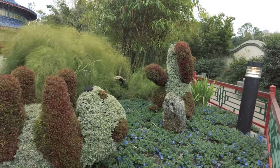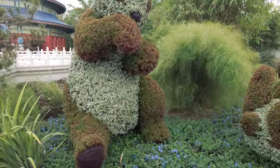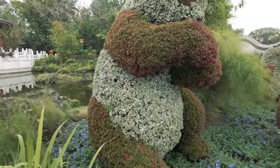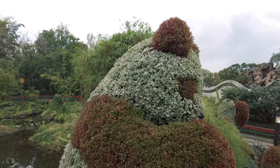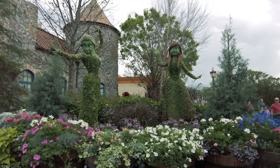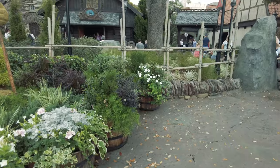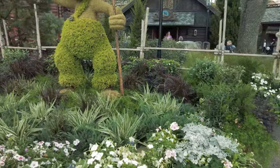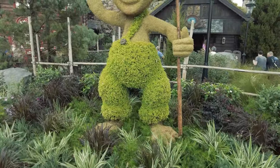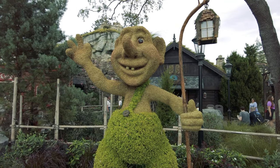Looks like out in front of China, they got some really awesome panda bears that are playing around and having fun. No bamboo though, interesting choice. And of course, over here in Norway, how can you not have Anna and Elsa? I wonder if Olaf and Sven and all the rest are out here anywhere. I didn't find any other Frozen characters, but I did find this really cool old school gnome. Kind of like an homage to the old Norway ride that used to be.